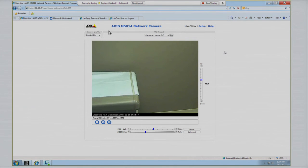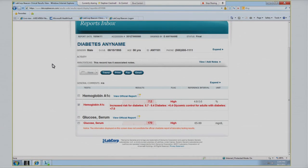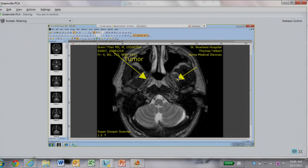And then on top of that, we have set up a relationship with LabCorp, who gives the physicians access to lab results, no matter where they're taken in the United States or actually around the world. As long as they're put into the LabCorp system, it actually uses Amalga to analyze all that data and present it in a unified fashion for the physician. And so they can actually look at trending data, and if they need to, they can go through and annotate any of the particular images that they want to have a conversation with the physician about.